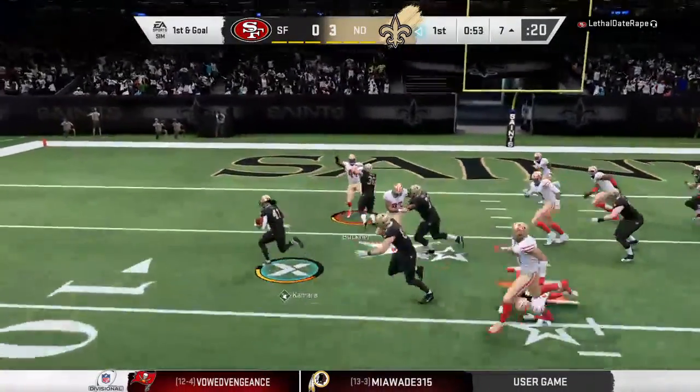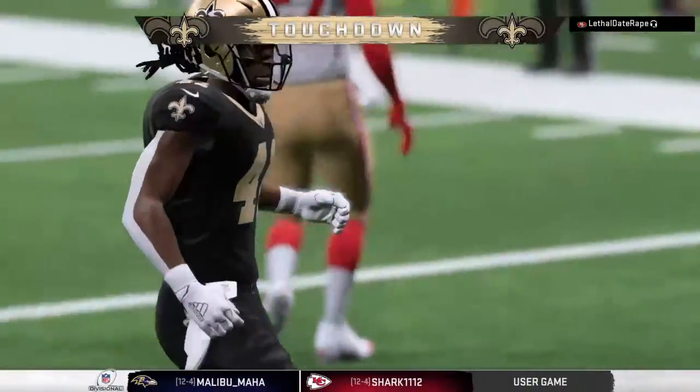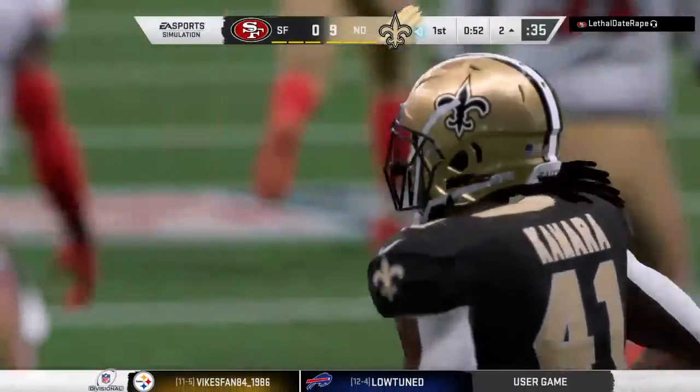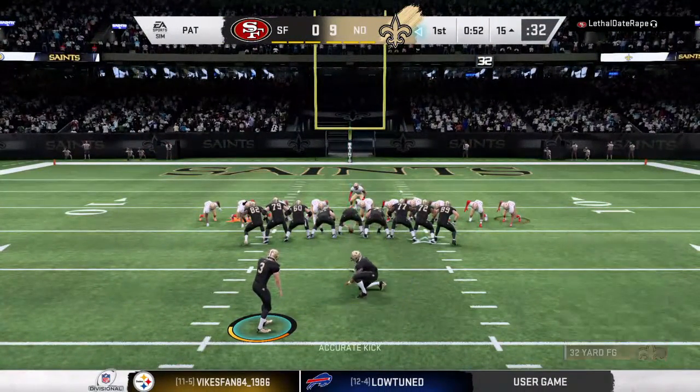Try to pound it in, Kamara. And he is into the end zone. Touchdown, New Orleans. Taking it in from 7 yards away. And the Saints able to stretch that lead out further.